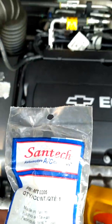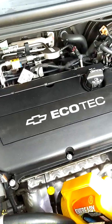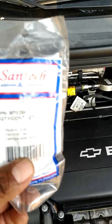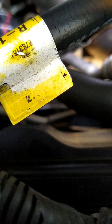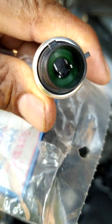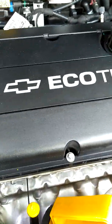The guy told me they couldn't fix it until next Monday, so I'm just going to change it myself. I went to AutoZone and bought this one, but it doesn't work. The MT 0205 is not the right one. They told me it was, but it's a little bit different. The original has 3 prongs, and the one they gave me only has 2 prongs. It's a little different on the inside, so this is wrong.